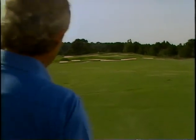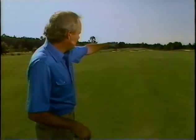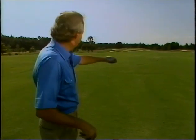Boy, from this point, that is really intimidating. Look at all those bunkers out there. You know, we've got about 270 yards from here, a little wind against us. So what I'm going to do is I'm going to play it over there where the fairway is on the right-hand side. From that point, it's an easy access into this green.